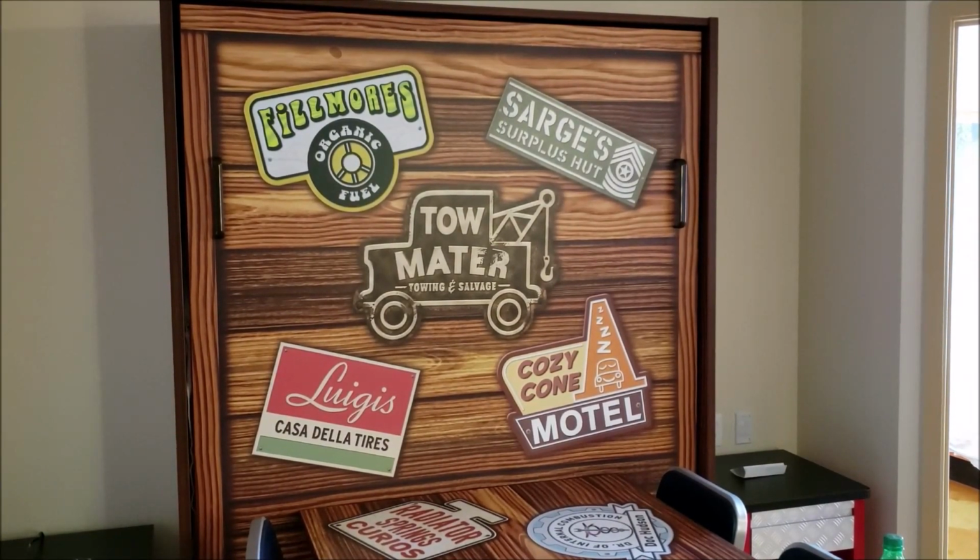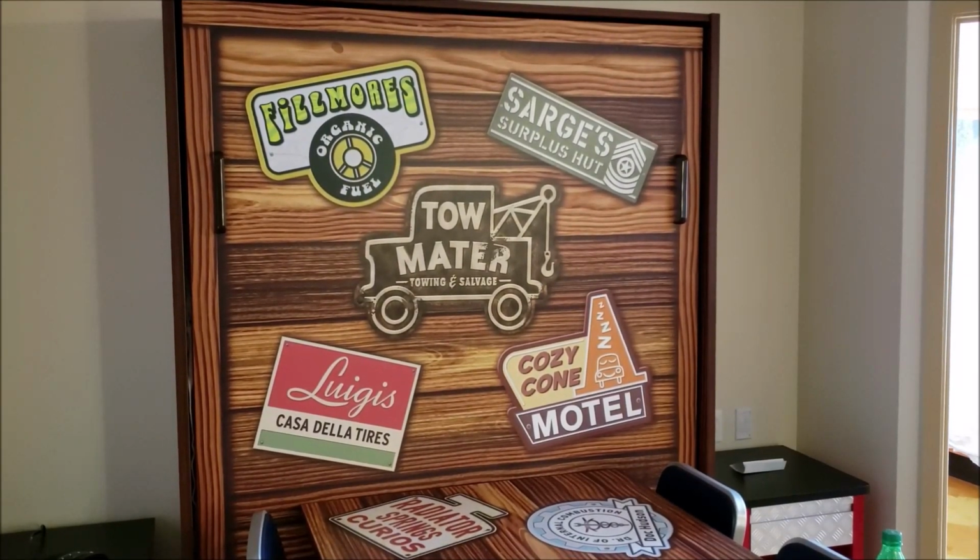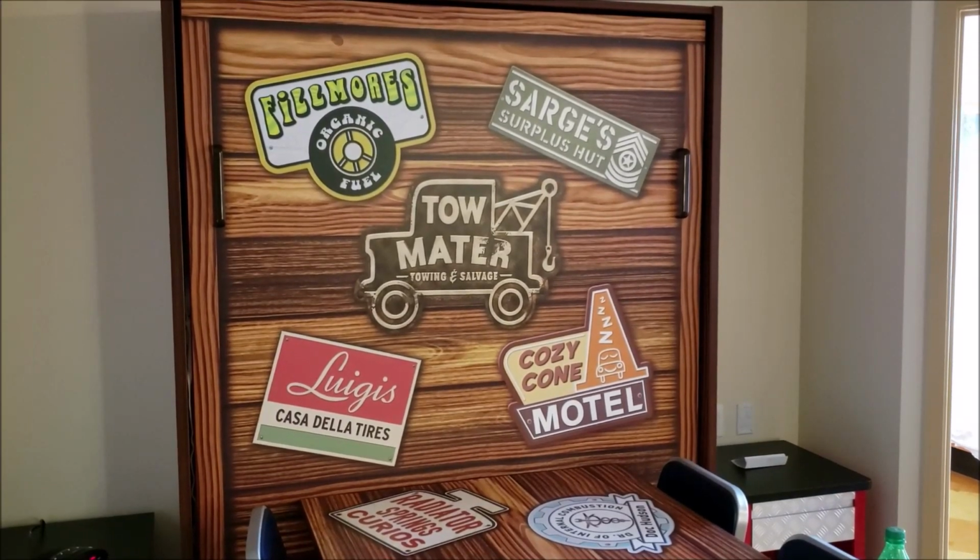Again, this is a Cars family suite at Disney's Art of Animation Resort.